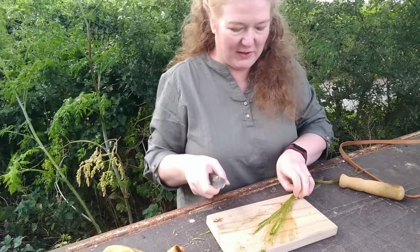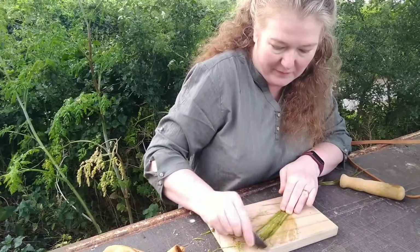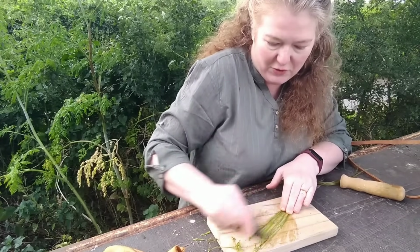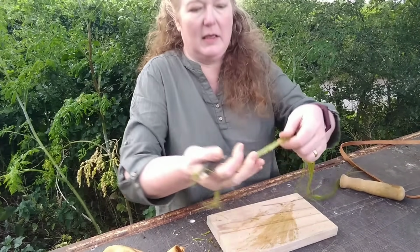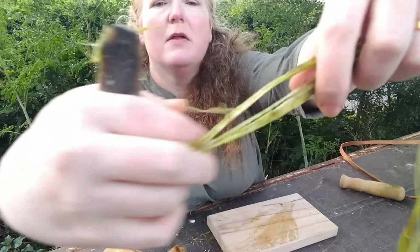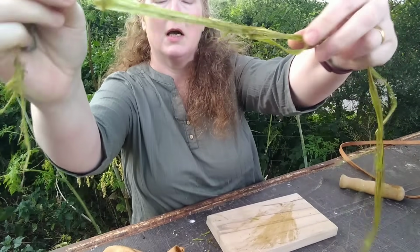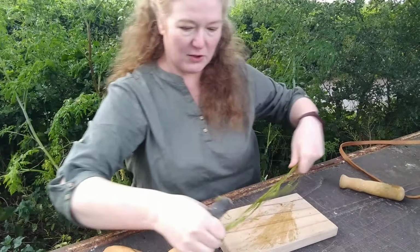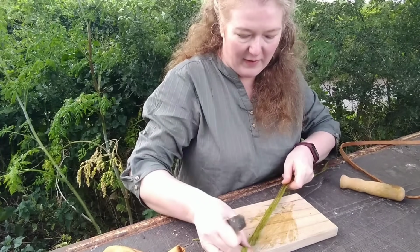I'll just do a little bit of this to show you. I do have other videos on preparing nettle fibres if you're not quite getting enough visuals here. But can you see the fibres are starting to show through? I just need to keep scraping till we've got as much of the green off as possible, leaving as much of the fibre behind.